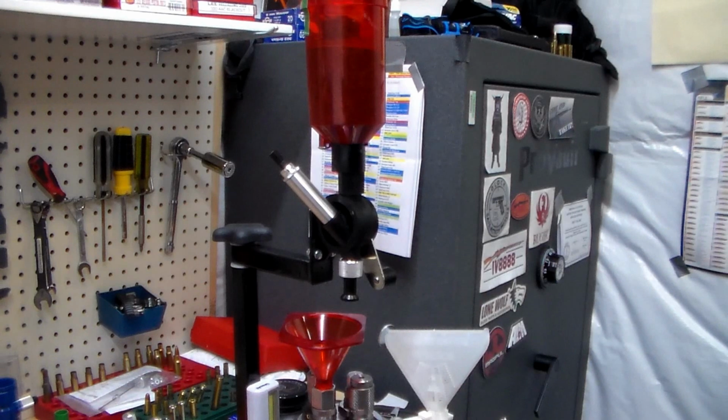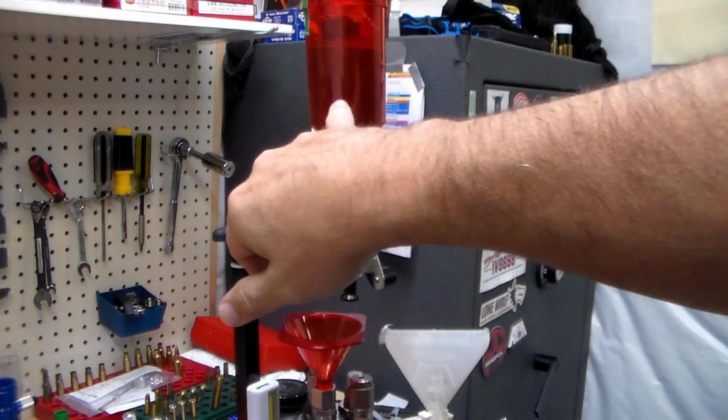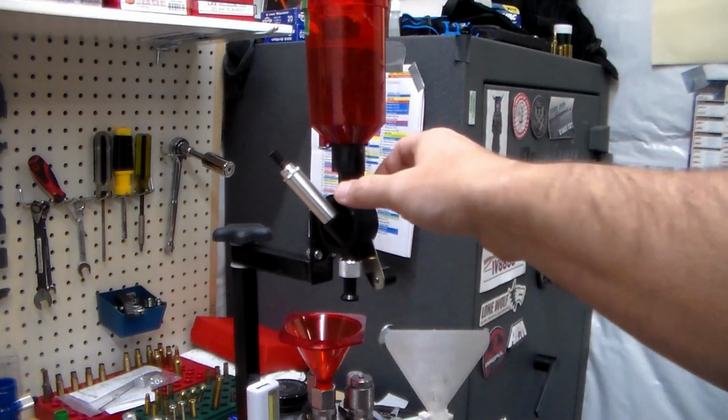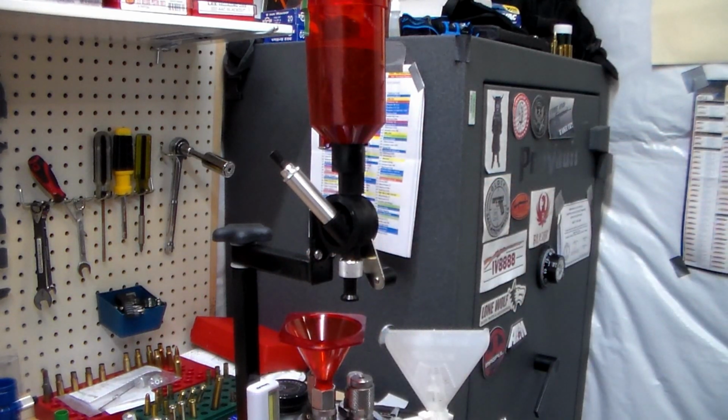I'm gonna be using a couple different powders. I got some CFE pistol and the Lee powder measure, and I've got it mounted here. This is the mounting bracket that I got for my classic turret press from Treetop Flyer. He sells these. If you have a classic turret press, this is like a must-have.